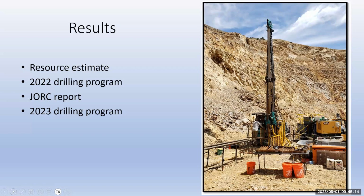The assay composites from core hole C2204 and C2205 from the 2022 drilling program were used to confirm the estimated grade of the block model calculated from the historic drilling. The image shows the 2022 drilling.